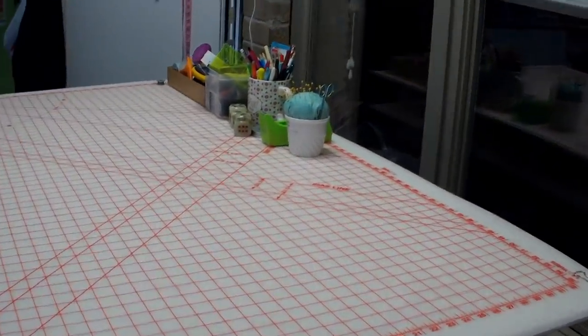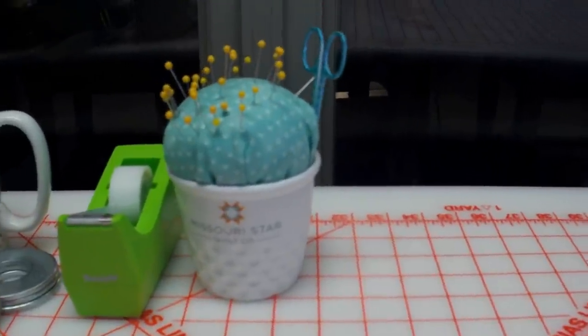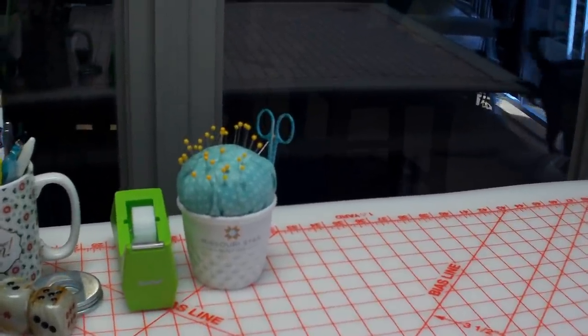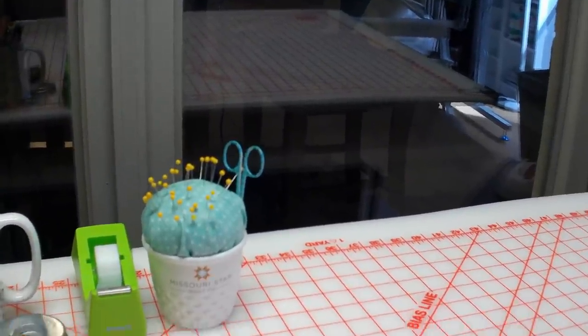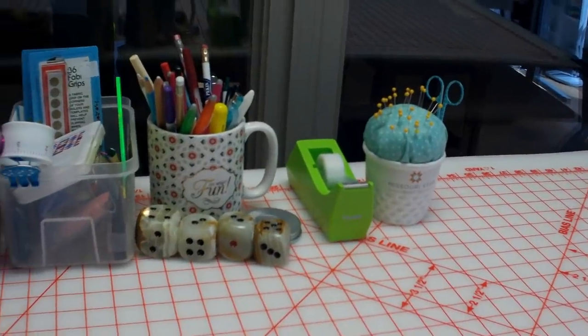So look at the little pin cushion I just made. I got that thimble cup in the mail the other day. I saw it in a video that Jenny was doing, and I was like, oh, that's so cute that she made that into a pin cushion. So I had to do the same. It's just some batting scraps wrapped in fabric, and I put it in there with a hot glue gun. And those are my pattern weights and whatnot.